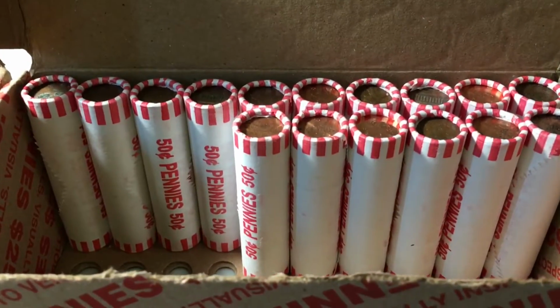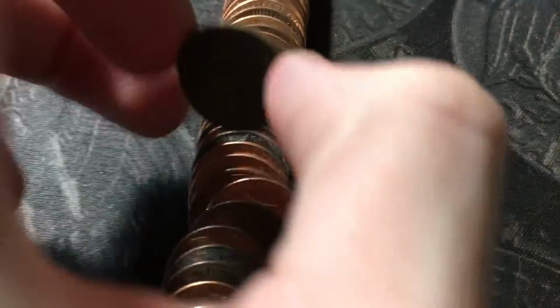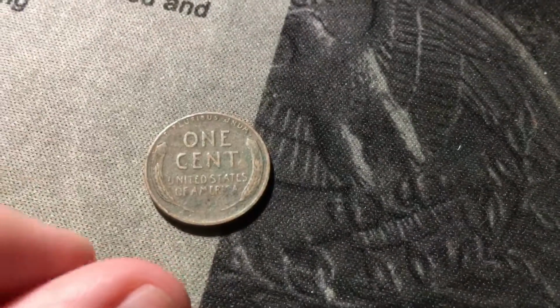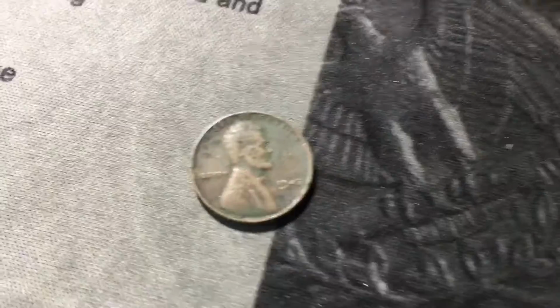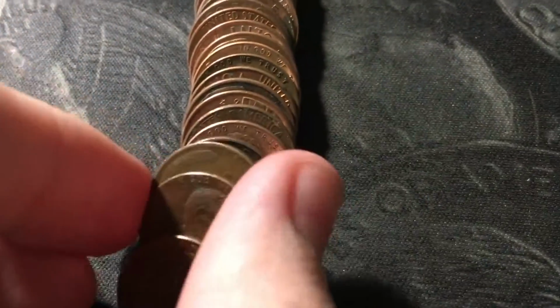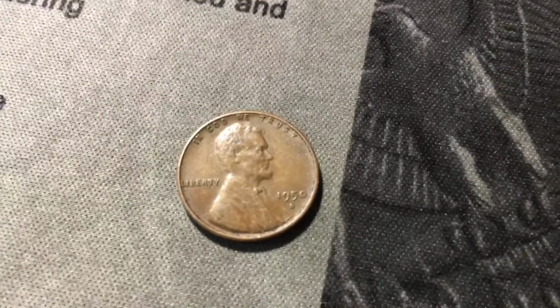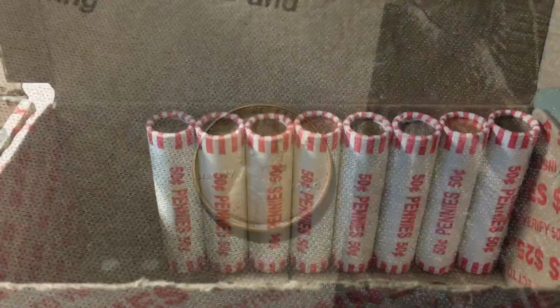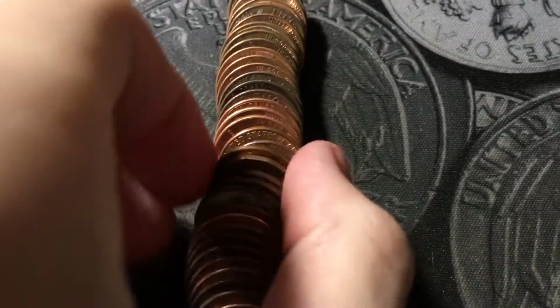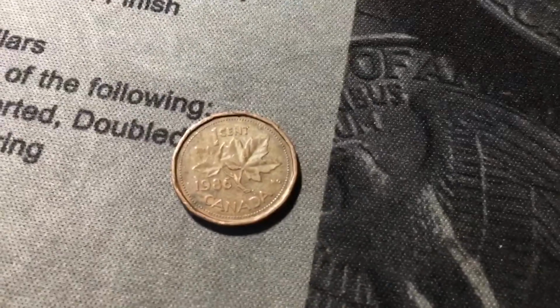Next roll, and I see the edge of yet another wheat cent in the beginning of the roll. Let's see where it's from. It's a 1945 Philly. Roll 39, and we're going to have another wheat cent. A couple coins away from being an ender. This one is 1950 minted in San Francisco. Roll 42, and we're going to have another Canadian cent. This one is from 1986.